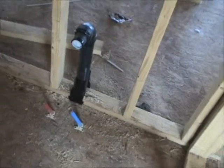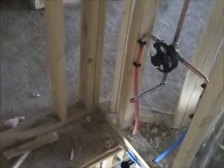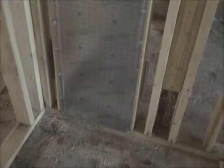Sink and drain. Sink drain, hot water, cold water. Tub, shower, drain. Heat, it's like a return. The hole there goes up to there, that get connected.